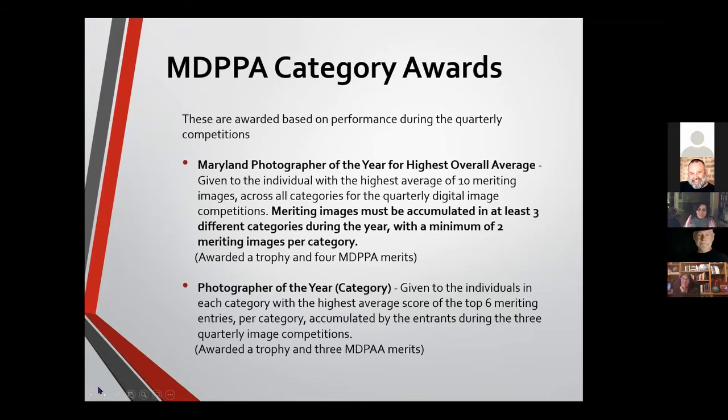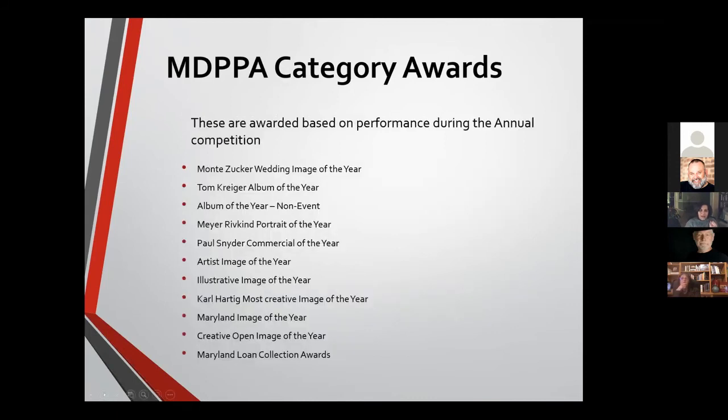But anyway, these are the 2 categories of awards that are given based on your performance during the quarterlies the prior year. Right. And now at the annual level, so this is when we come together in April and you enter all of your lovely images that you've worked on throughout the year. You come in and you enter them at the annual competition.